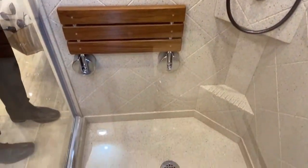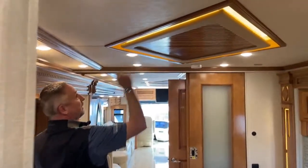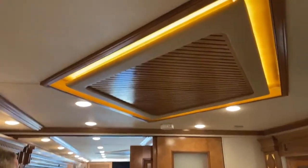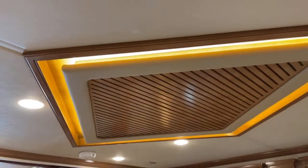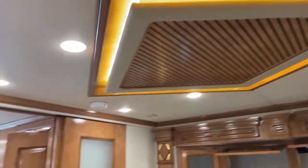So once we go back up here, check out the overhead. Real nice soft ceilings, plus all your AC units. This has the AC units that are all covered right here. You can see the vents in there, but they make it very nice to muffle the sound, and it just looks a lot nicer. Much more finished product, if you will.